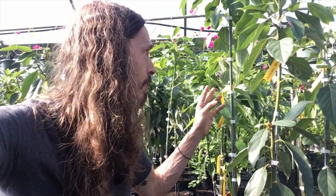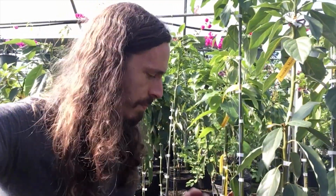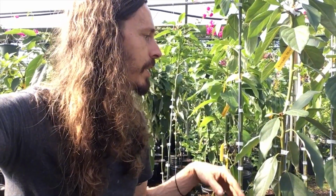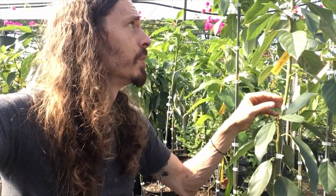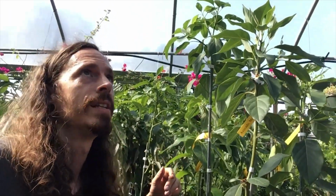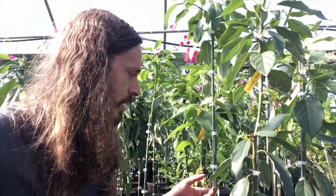It's more likely to drop fruit once it even sets it. So I'm leaning more towards the standard Mexicola. Both of these have pretty nice trunks here. This one, the Mexicola, has a little more vigor, a little thicker, pushing a lot of new buds here, and it's in full sun, partially shaded by, it's not shade cloth, it's just the actual greenhouse cloth. So it's looking good.